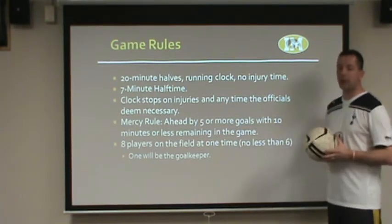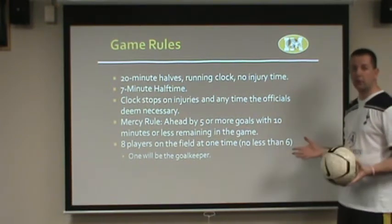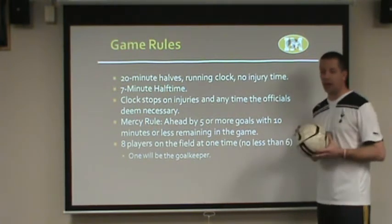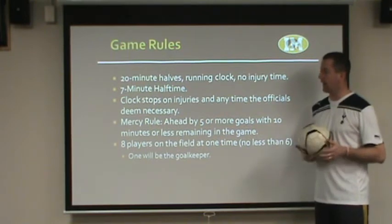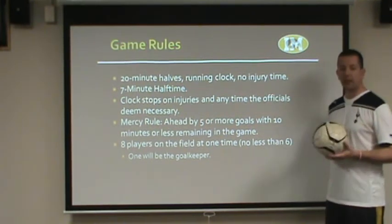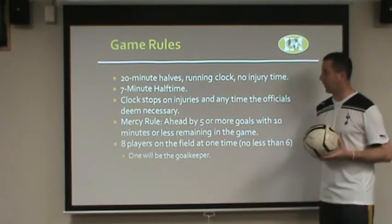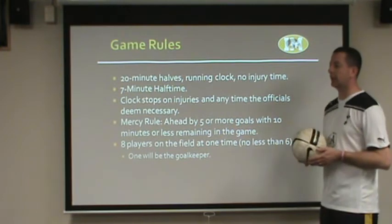A little bit more about the game rules. We do 20-minute halves with running clock. We do not do injury time. So if there is a major injury, we will stop the clock. But if it's a minor injury, that's going to keep running. We don't add injury time at the end. We have a 7-minute halftime, and then the clock will stop on injuries, as I talked about, and anytime the officials have deemed necessary for some kind of unusual delay.